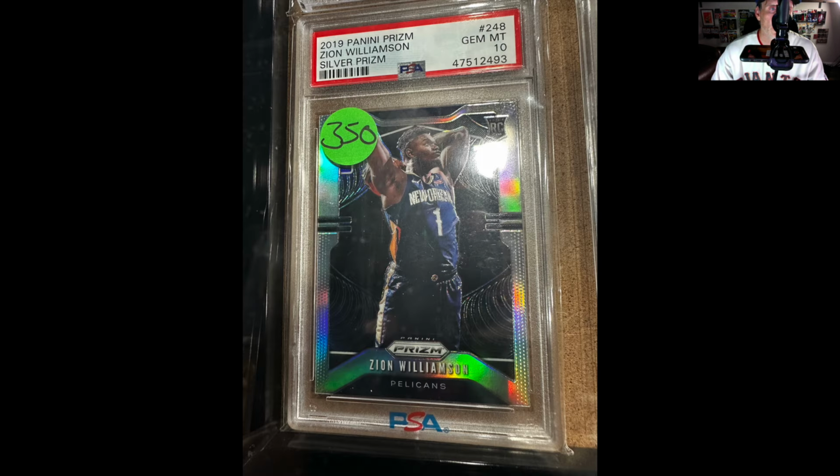And then look at this, the Ion Prism Silver 10. At one point it did 8K, I want to say, is as high as it got. Down to 350, and even this at 350 was high. This card sold as recently as, well, in June it sold for 250. So, gosh, there's another card to get just to have and just to talk about.